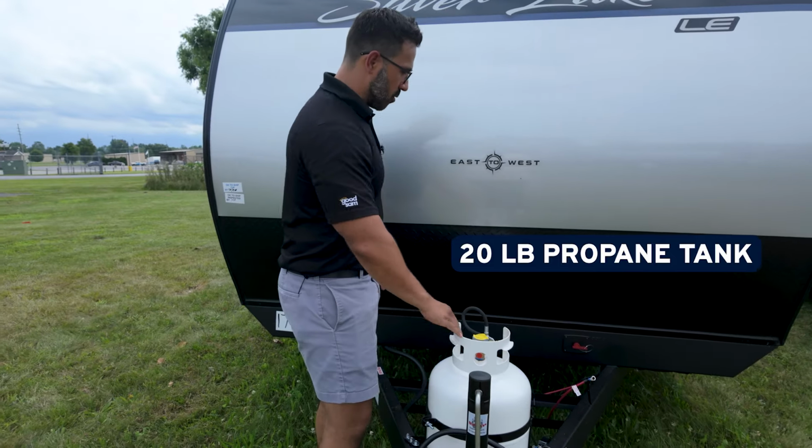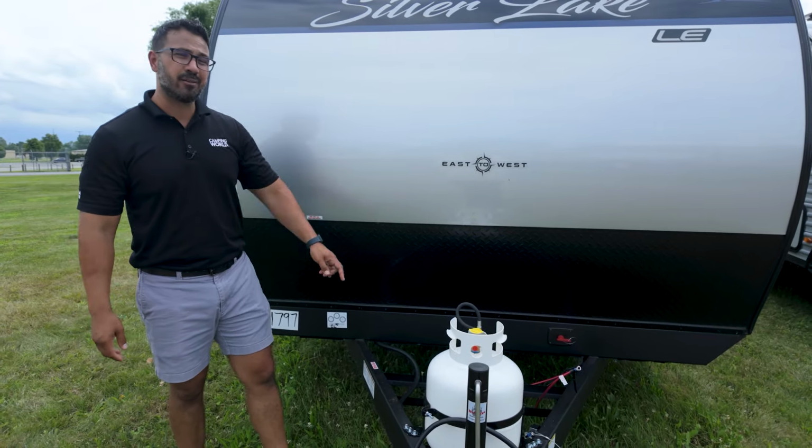Right up front, 20-pound propane tank. You can see some rails for battery disconnect.